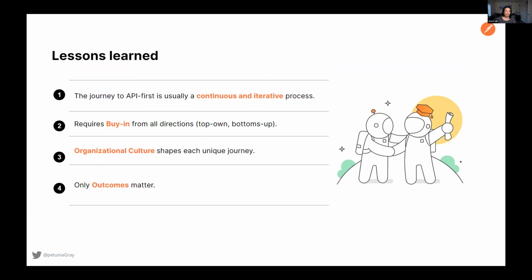So a lot of lessons learned. Everyone's journey to API first, it's never smooth, and it's always a continuous and iterative process. Nobody sits at the top of the hill saying, I'm API first, done with that. And it requires buy-in from all directions. It's usually an initiative and an organization led from the top by a governance team or some sort of manager that wants to enable some of these benefits, but it requires support from the bottoms up from the engineers that are going to be practicing this.